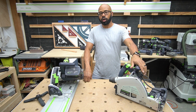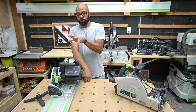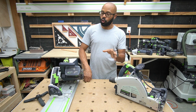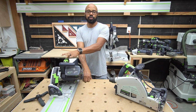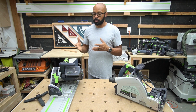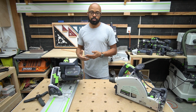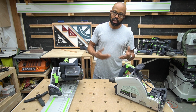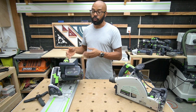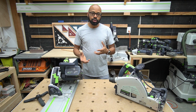What I think you would want to do is compare the TSV60 with the TS55 with a brand new blade, but then you would also want to buy a laminate blade for this saw, and that's where you would get your best comparison. Simply because if you put a laminate cutting blade on these track saws, it is going to work better for laminates than the typical fine cut blade that comes on the saw. So I don't think it's a very good comparison overall.